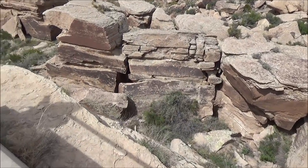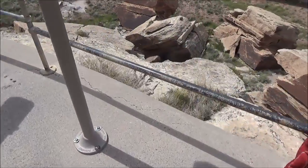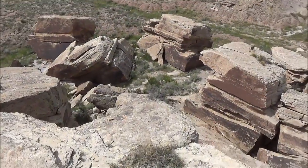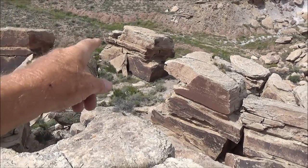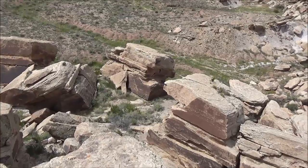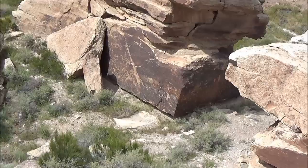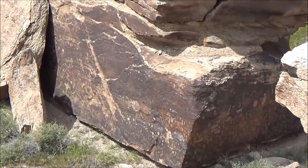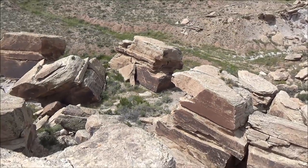Photographs here somewhere. Huh? Oh, can you see them over there? Right on this rock right here. That big one right there? Yeah, right straight in front of us. See all the drawings on this one over here? Not as good as the ones we looked at by Grand Junction.